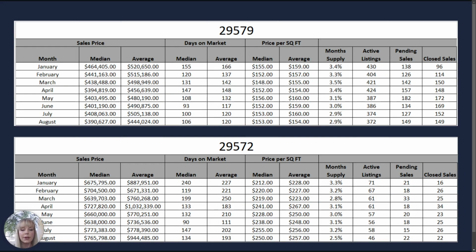Let's go to Carolina Forest and Grand Dunes area, Briarcliff. Let's go quickly to January. So in Carolina Forest, you did lose a little bit of your average. You can see in January we're at 526,500. Now we're at 444,024. Let's see about the average days on market. Oh, I'm comparing the wrong thing. Sorry about that. We're down a lot there, so that's good. You were at 166, now you're down to 120. Average price compared to 16, you dropped $5. That's not bad.